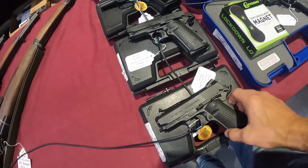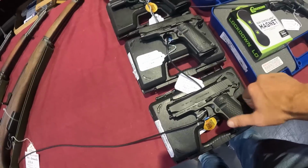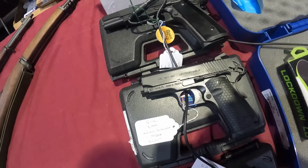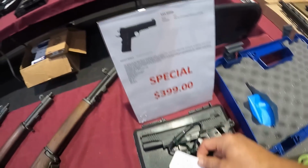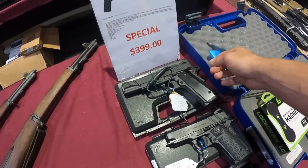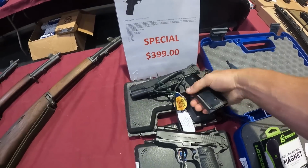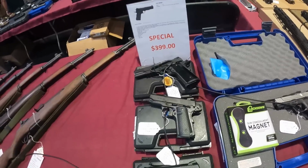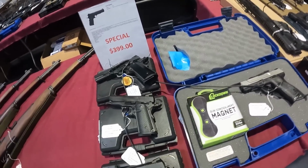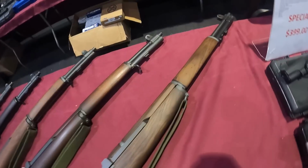Ooh, the EAA Girsan MC 1911. These are good looking guns, only $400 and 9mm. Damn it. Got another Girsan EAA 45, 400. Wow, look at this. Just a really good price. An MC 1911 Untouchable. What? That's a good price. Full size 1911, 400 bucks with grips. The TSAS is a cold forged frame. That's the cool part. They're a lot more durable than some of the cheaper ones.